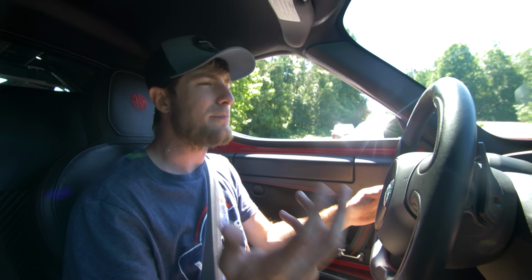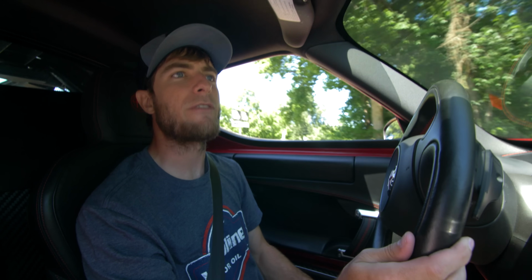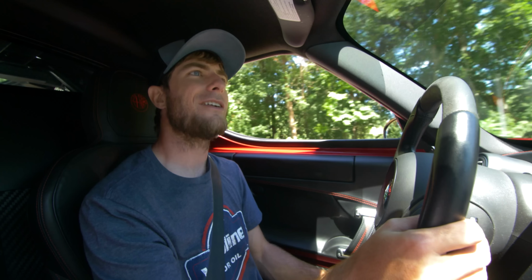Also, the aftermarket is almost non-existent for these things, but if you do find stuff for it, you can basically get these up to 300 wheel horsepower. There is a 2-liter block you could buy for these, and you'll make 500 horsepower, but you have to pay 10 grand for the block. So, I don't know about that.